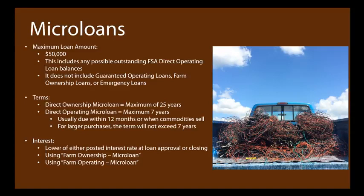Now, to look at the loan amounts here, like I said, these microloans have a little bit lower maximum. These reach $50,000, and it's important to also understand that when they're calculating the maximum loan amount for these microloans, they also include outstanding FSA direct operating loan balances. So if you already have an operating loan out for, let's say, $40,000, then your microloan could only be 10,000 because it's going to reach that bar of $50,000. So it's just worth knowing about that before you get into the situation, that those will be included in the calculation.